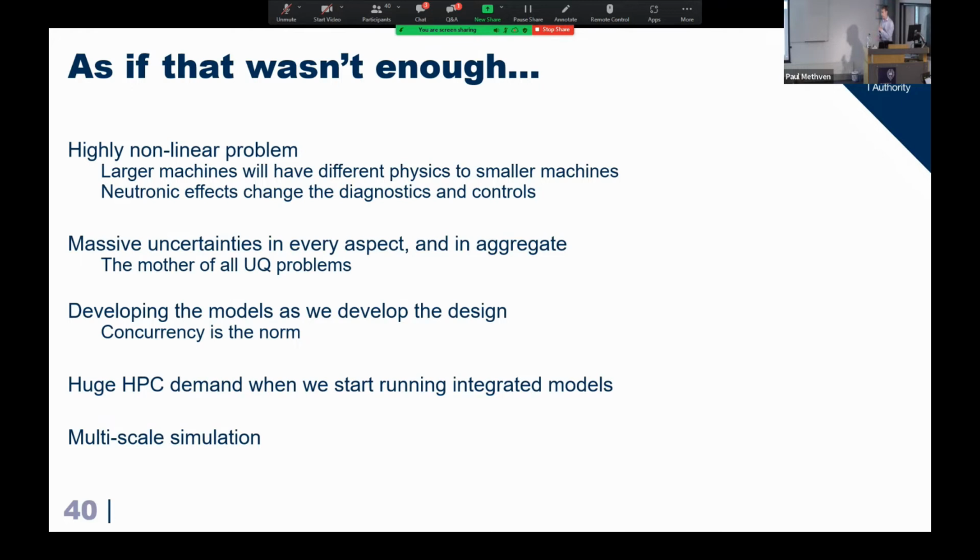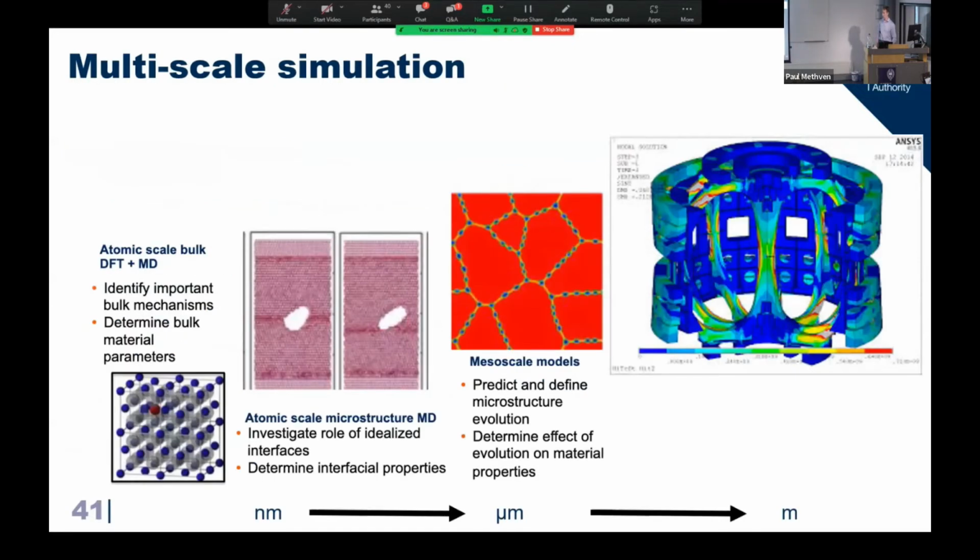We're trying to develop the modeling capability for each individual bit and in aggregate as we develop the design. So it's a concurrency problem writ large. There will be, as we go forward, a huge high performance computing demand when we start running integrated models and trying to do them pretty fast. And the simulation we have to deal with is multi-scale. So, one of my team put this together to show that we're trying to model from the nanoscale in material terms right up to the large scale in terms of the way the machine reacts with some of those forces that are big enough magnetically to lift an aircraft carrier.